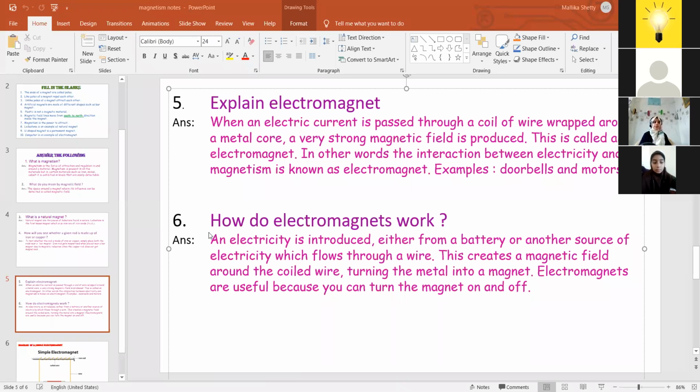How do electromagnets work? Electricity is introduced, either from a battery or a source of electricity, which flows through a wire. This creates a magnetic field around the coiled wire, turning the metal into a magnet. Electromagnets are useful because you can turn the magnet on and off. You'll find it difficult, so I'll explain what is there in the answer.